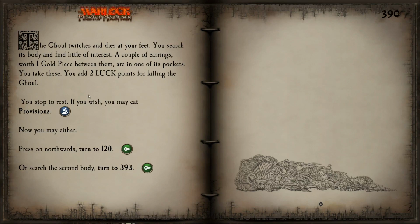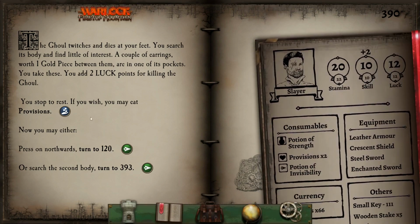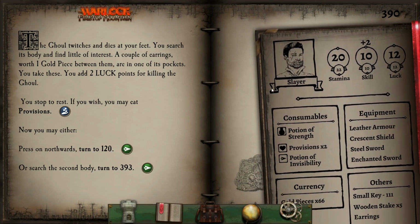The ghoul twitches and dies at our feet. We search its body and find little of interest. A couple of earrings worth 1 gold piece between them are in one of its pockets. We take these. We also gain 2 luck points for killing the ghoul, which is great because that's what we needed. We could consume some provisions, but that's not needed.